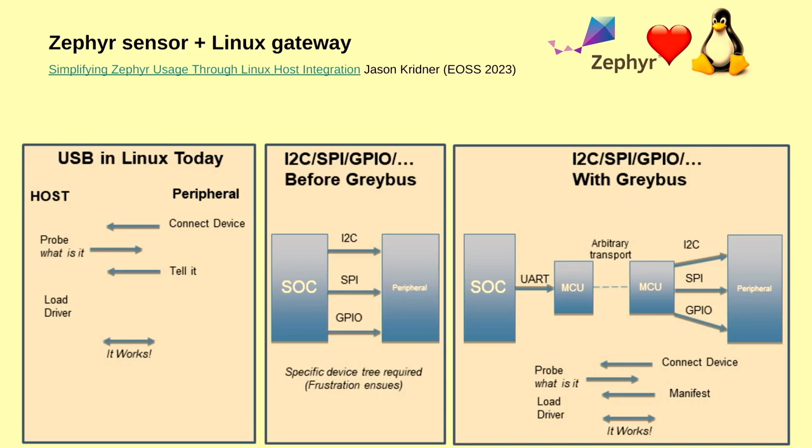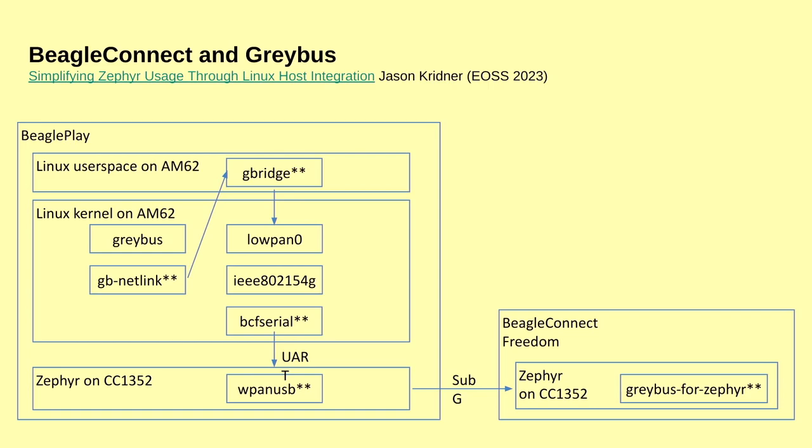The idea here, with the box all the way on the right, is that it would be interesting if we had a Linux system connected to a microcontroller, and then over some arbitrary transport like wireless, we could connect to a remote microcontroller that's connected to various sensors over I2C, SPI, or GPIO pins. But we wouldn't have to write the firmware running on it, it would transparently just show up on our Linux system, and we wouldn't have to worry about the firmware running on either of the MCUs.